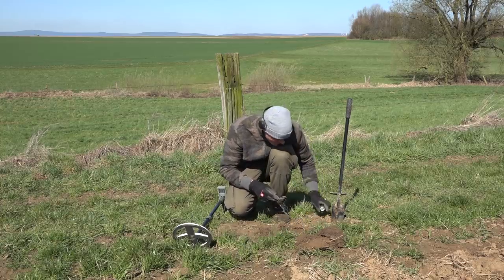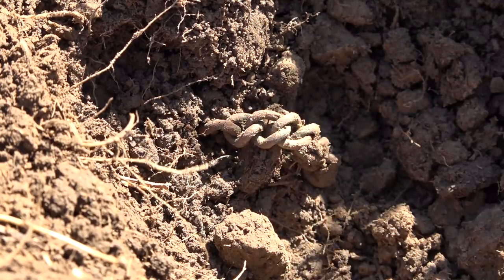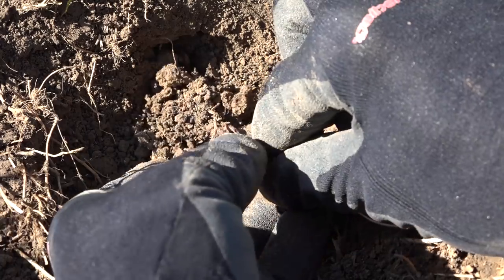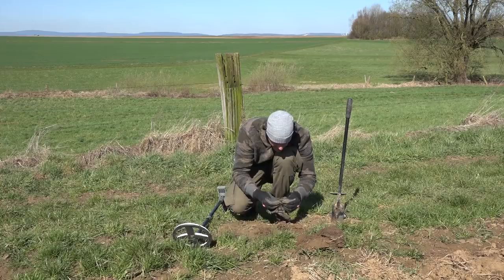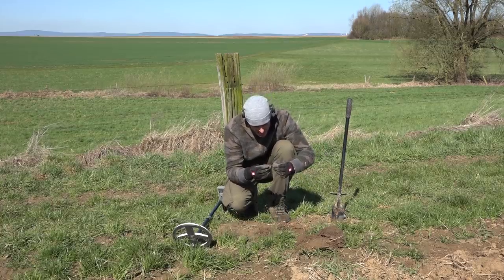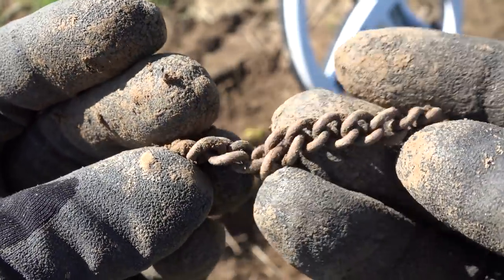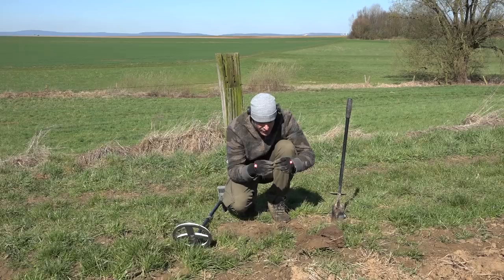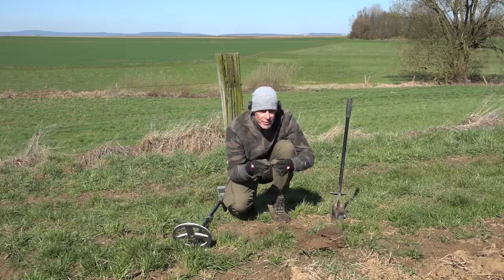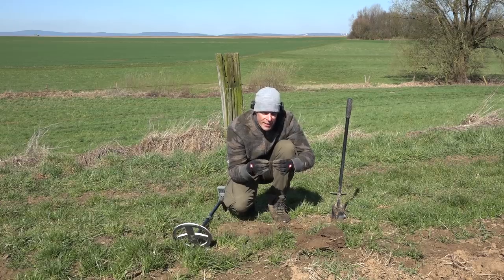There's a chain. Take a look. Let's pull it out together. Hopefully there is something at the other end. Oh no, it's only a chain fragment. But I can imagine that it was part of a pocket watch, because you have to imagine these brass chains as being gold shiny in the past.